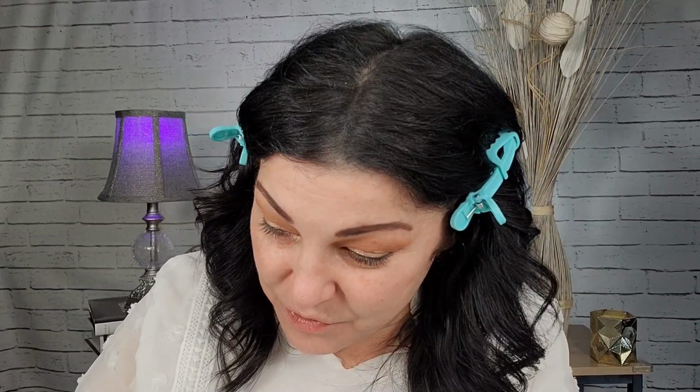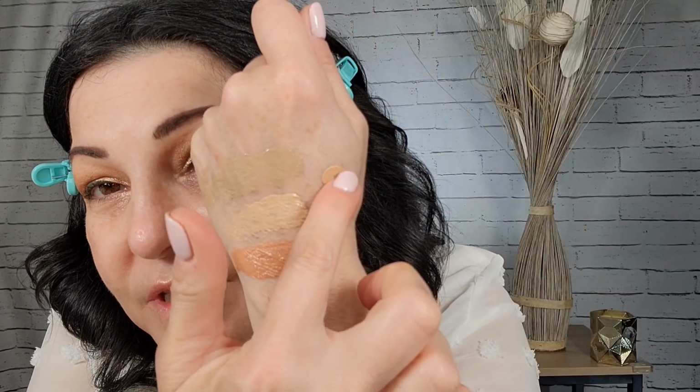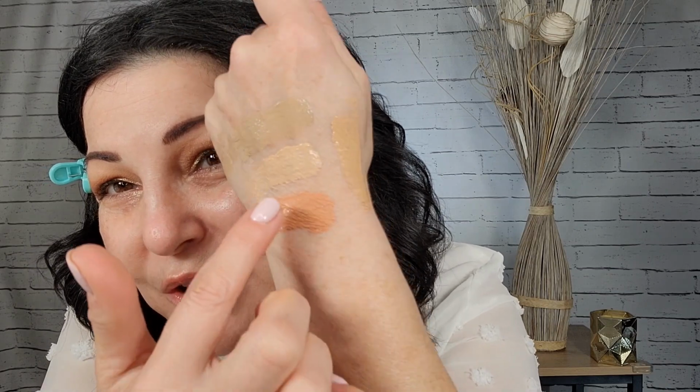And now let me just put a little bit of the foundation itself with no pigment, just so you can see the differences here. So now I'm just going to go down the middle. So that is the original color. So you can alter this any way you want, you guys.